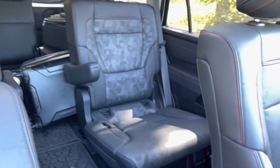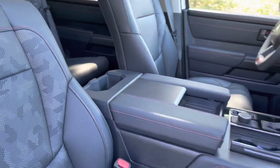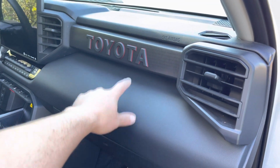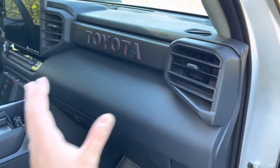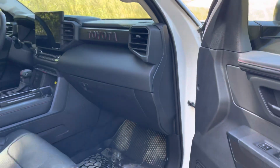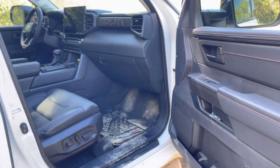Tell me what your thoughts are. Not to mention with the red interior, this is all red right here as well. I think it's black up there, but red right here. So that's just screaming in your passenger's face as you're going down the road. It's a little over the top, but the seats are among my top 5 likes, if you can believe that.